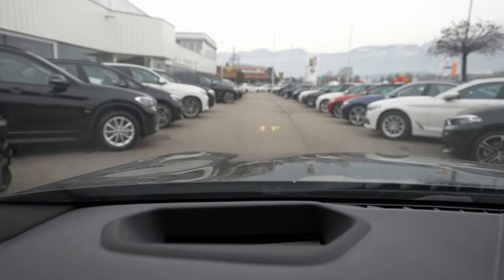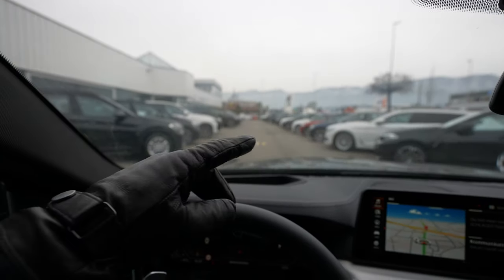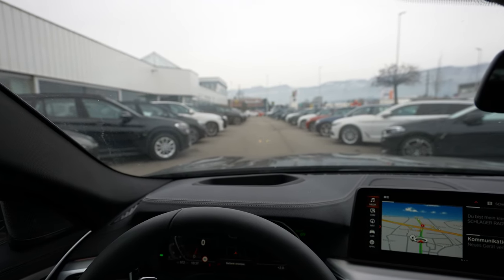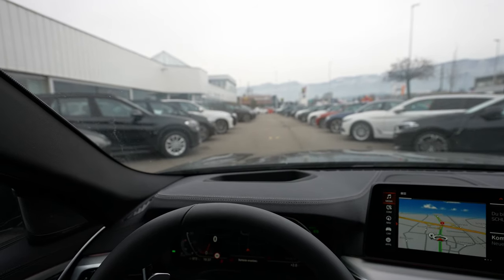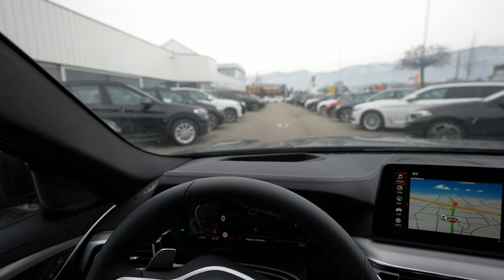Now, head-up display, check it out. The car comes with a head-up display right there, and it's one of the best on the market. BMW brought it. They were one of the first to bring such an amazing head-up display. And then you have all the information right there on the head-up display, the speed limit signs, and also the navigation, and different stuff.